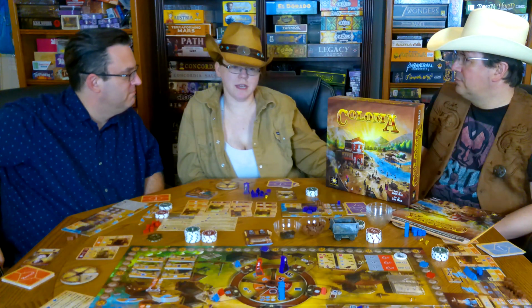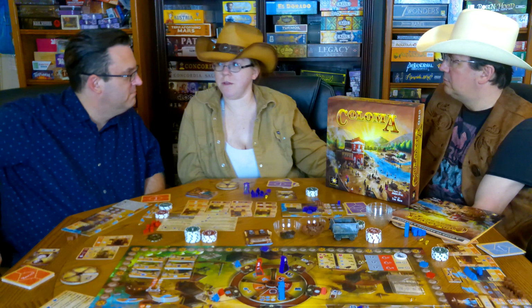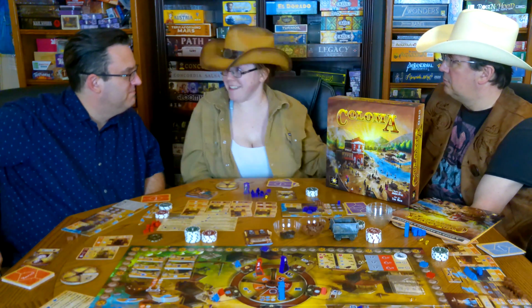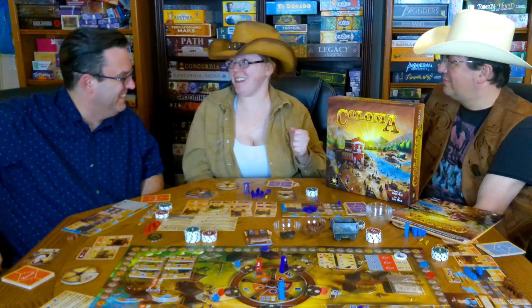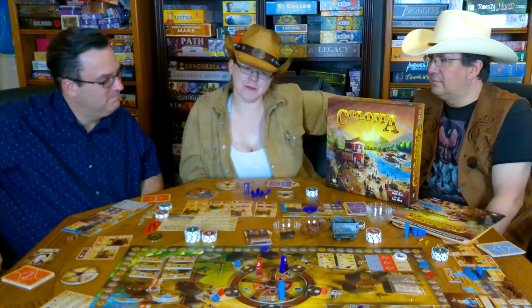Yes, I'm super excited. You know, initially when we started out doing Great Westerns, I was kind of a little disappointed, but after playing this, I'm like, yes, we've gotten in some good Westerns. So that's super exciting. Absolutely love it.